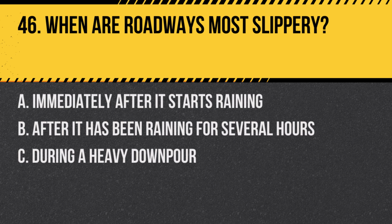Question 46. When are roadways most slippery? A. Immediately after it starts raining. B. After it has been raining for several hours. C. During a heavy downpour. Answer. A. Immediately after it starts raining. Oils on the roadway make it particularly slippery at the start of a rain.